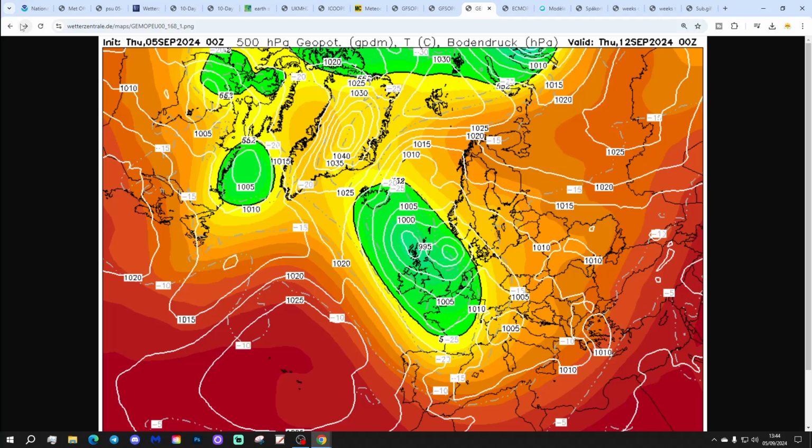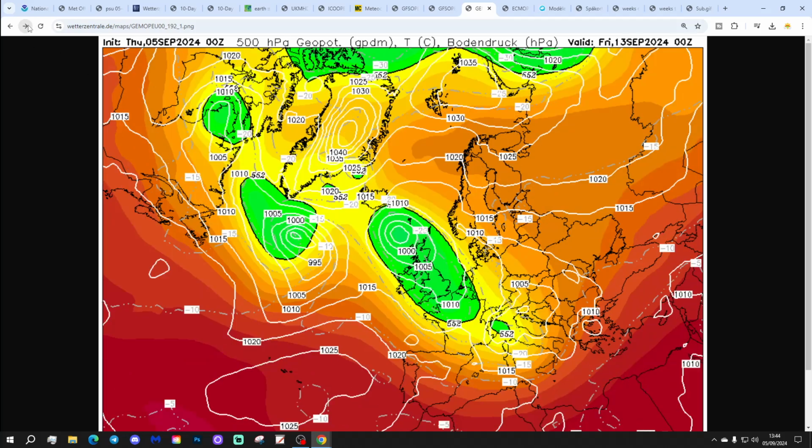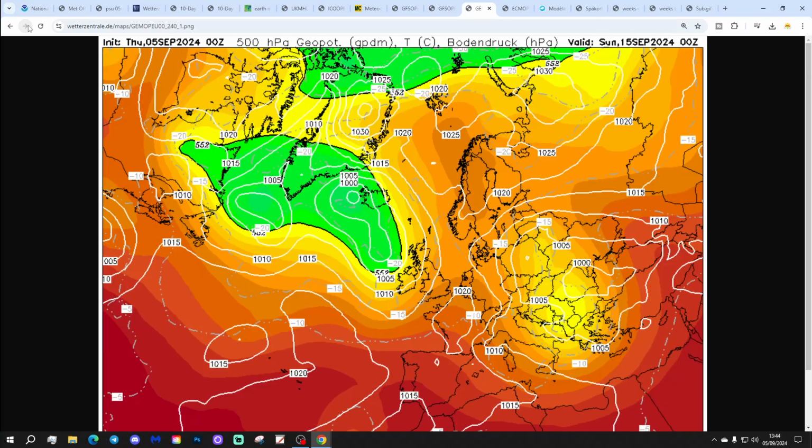So for the middle part of next week, looking very unsettled, low pressure bringing bouts of rain and cool as well, on the cool side of the jet stream, pulling down those northwesterly winds. And we keep the unsettled weather going, albeit temperatures lift back up again by day 9-10, but we keep the unsettled weather going with further low pressures up to day 10, which is the 15th of September there.